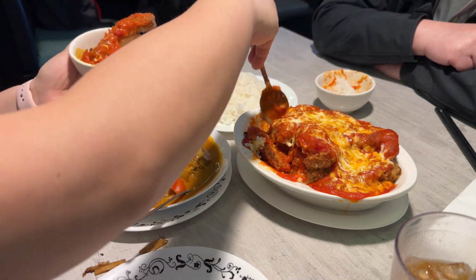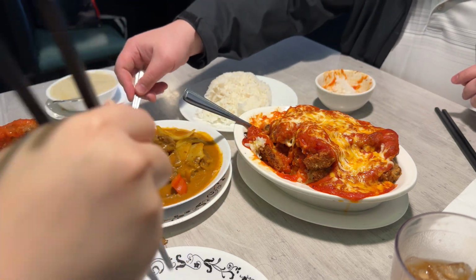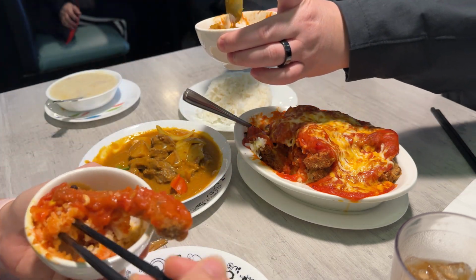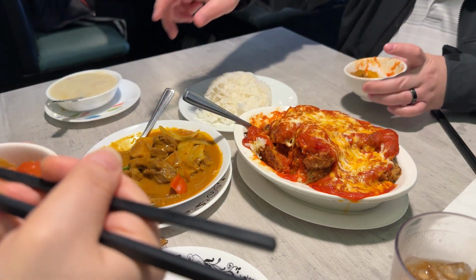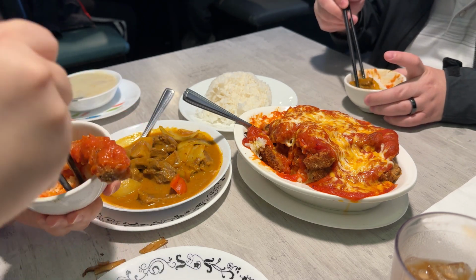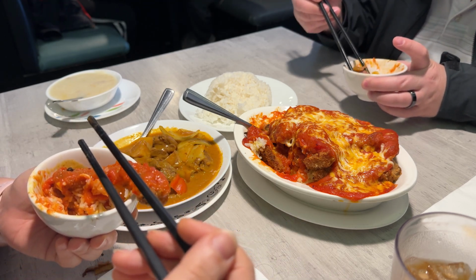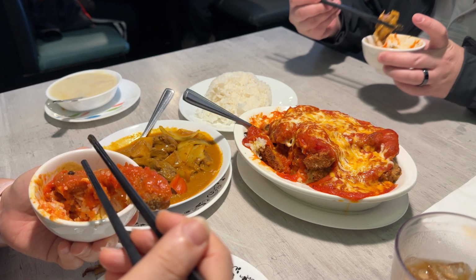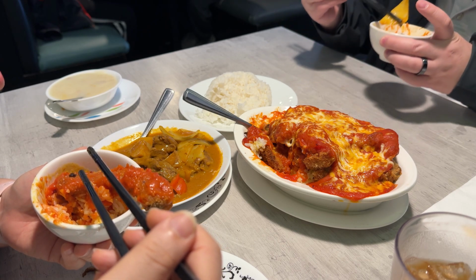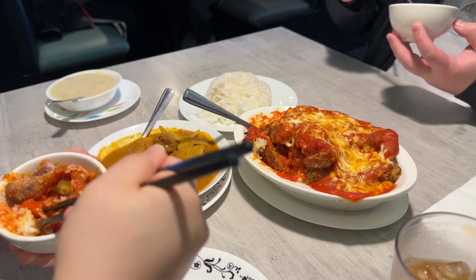The baked pork chop rice came out piping hot, a generous portion with golden bone-in pork chops layered over a bed of fried rice, then smothered in a tangy tomato sauce. The pork was hearty, it was well fried, with that satisfying bite you want from a proper cutlet. And the sauce, bright, slightly sweet, with just the right acidity to cut through the richness. It ties the whole dish together beautifully.